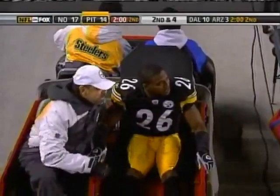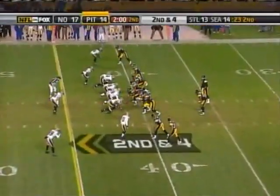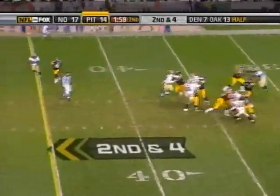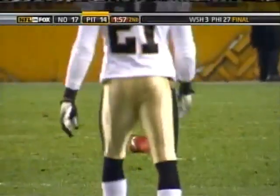Shea Townsend, a left ankle injury. His return is very questionable, and it is getting thin in that secondary for the Steelers. We're down by 3. Blitz coming from the Saints, and Roethlisberger has it batted down at the line of scrimmage.